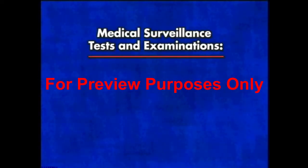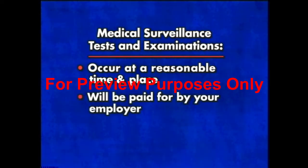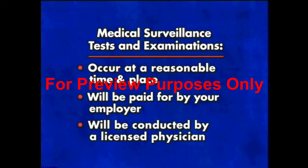Each medical test and examination must occur at a reasonable time and place, and all of this medical work will be paid for by your employer. The doctor performing this medical surveillance will be a licensed physician who probably specializes in occupational medicine.